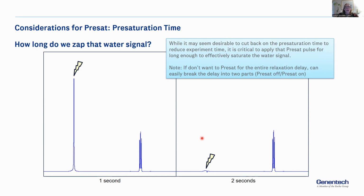The other thing I want to point out is that the Bruker preset pulse sequence, the standard ZGPR, is set up so that you're presetting for your entire relaxation delay. If you don't want to do that, it's very easy to modify your pulse sequence so that your relaxation delay is broken into two parts. The first part where your preset is off, you're purely doing relaxation delay, and the second with preset on. So let's say you need to have a 30-second or a 15-second relaxation delay, and you don't want the preset on that whole time. You can have it just relax for the first 10 seconds and then preset for the rest.